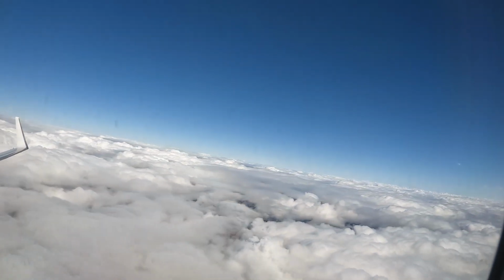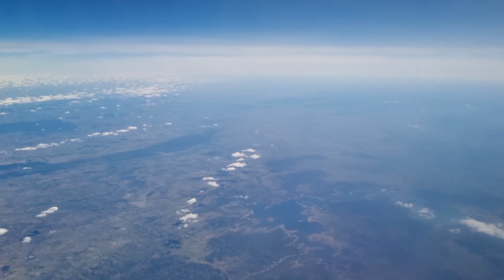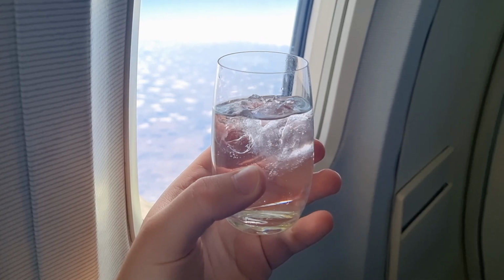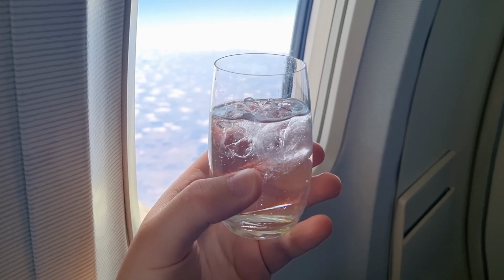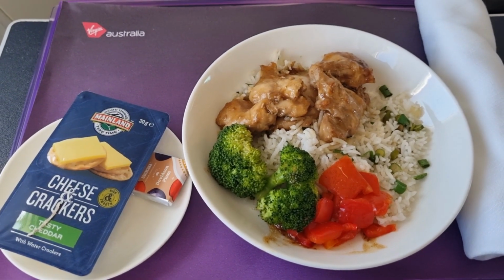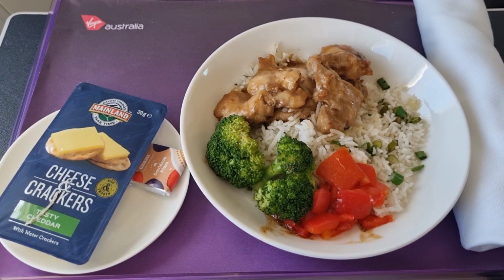Service in the air started with a round of drinks before the meals were served. Only the exact number of meals, being 8 for the full cabin, were loaded, so some people were left without a choice. But being the first person to have their order taken, I got my choice of Kung Pao chicken. The main meal itself was delicious, and the cheese and crackers a nice addition too, but a proper dessert would have been appreciated.